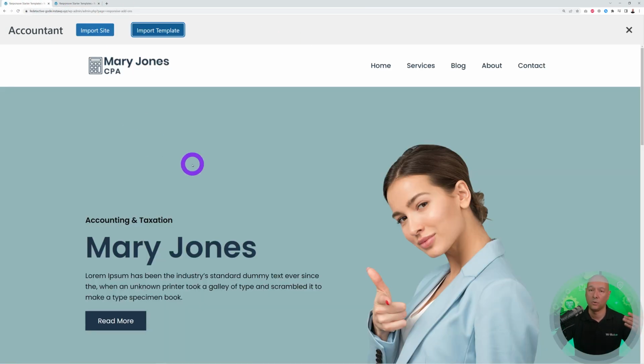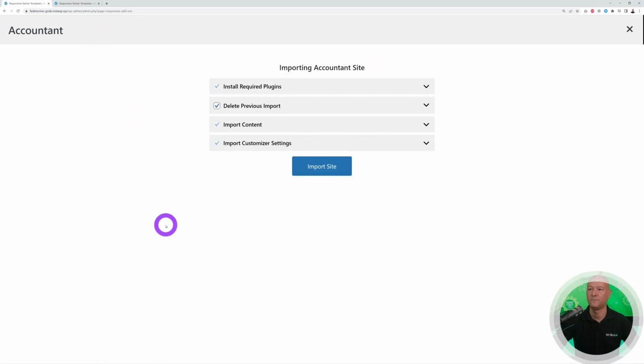So in our case, we're going to import the complete site. So all we have to do is click on import site. So right here, as you can see, we have pre-selected options. So install all the required plugins, import content and import customizer settings. So this is necessary, obviously. So this will be taken care of for us. And you also have the option to delete previous imports. So if you've tried different types of starter templates, every time you start afresh, you might want to delete the previous version, okay? So this should be ticked normally.